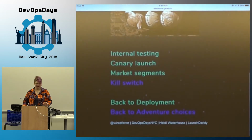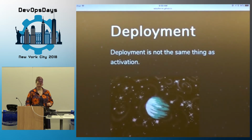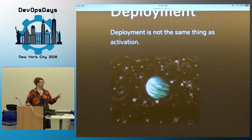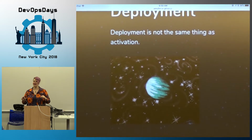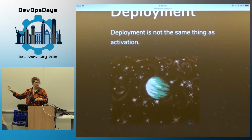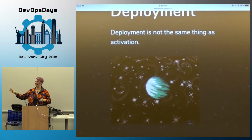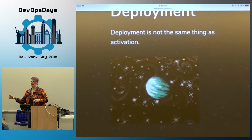All right, what next? How about deployment? Deployment is not the same thing as activation. Let me just say this. When you deploy code, you are pushing it out, right? We all agree that that's pretty much what's happening. It's not the same as activation. It's not the same as turning it on.